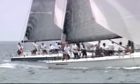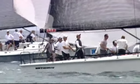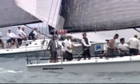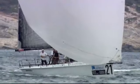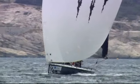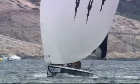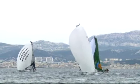The Soto 40s raced 2 races today in trying and shifty conditions. The first race saw the Spanish Iberdrola dominate from start to finish. But the Marseille boat 21 didn't have quite such a good day today. They were on the lead overnight. The Latin American Patagonia by Negra coming through on the last run to take 2nd place.